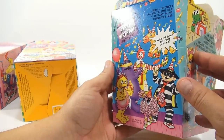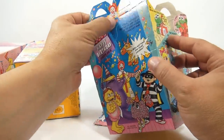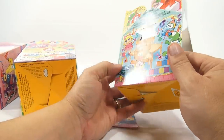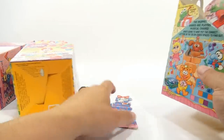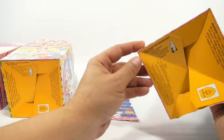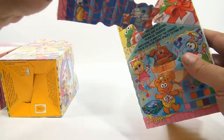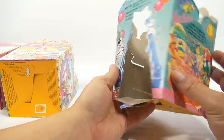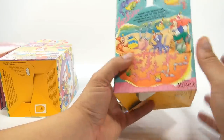Make your own birthday hat. See box bottom. Where's the slots? Okay, I'm looking for the slot that it goes into. Now there's a slot here. See that? Maybe that's it. This either goes in here. No, I don't see it. Okay, I'm drawing a blank here. Oh, and there's a slot here, too, that's not normal.